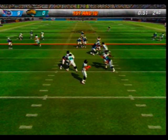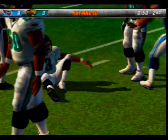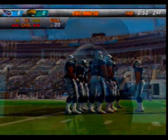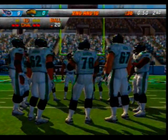Dropping back to pass on first down. Pressure coming. Gets rid of it. Patted down at the line of scrimmage. He's back in his zone. He's reading. He sees the quarterback the whole way. And then he gets a chance at an interception. He just didn't finish the play.